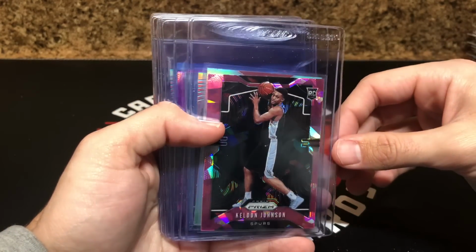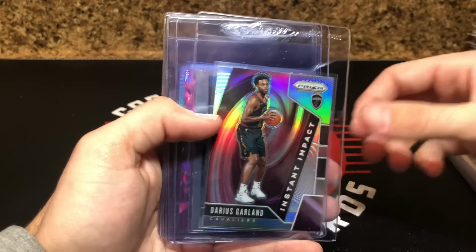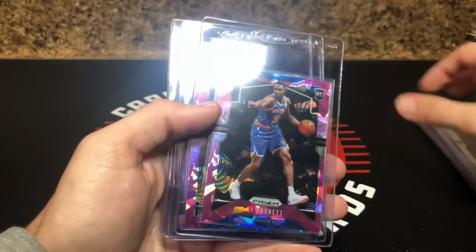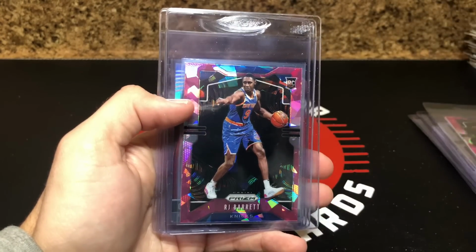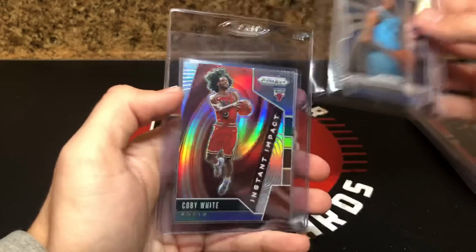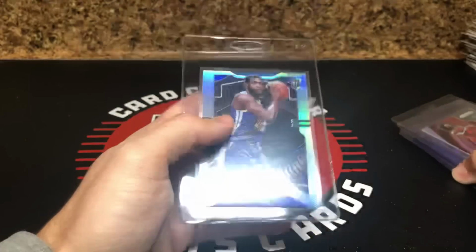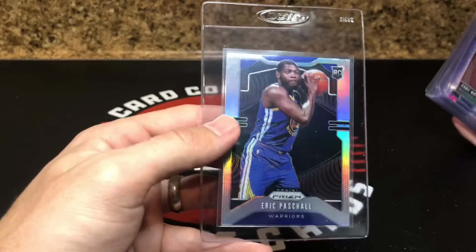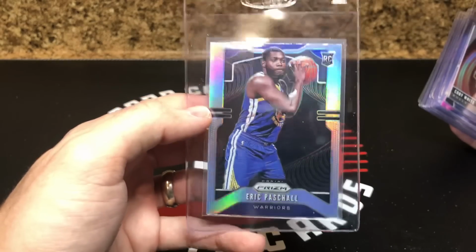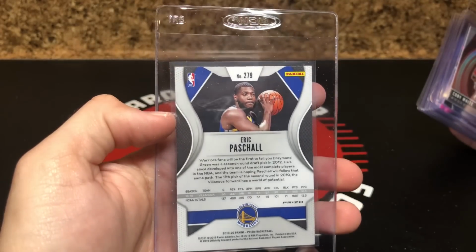Keldon Johnson, pink ice. Trae Silver, Garland Instant Impact, RJ Barrett base, RJ Barrett Pink Ice 1 and Pink Ice 2, Ja Morant Emergent, Kobe White Instant Impact, and then last but not least, the best card for sure, Eric Paschall, I'm not sure how it's pronounced, but Silver Rookie, by far the best one.